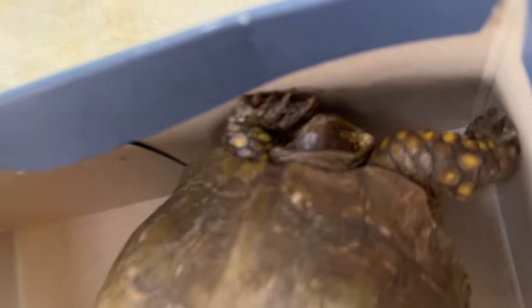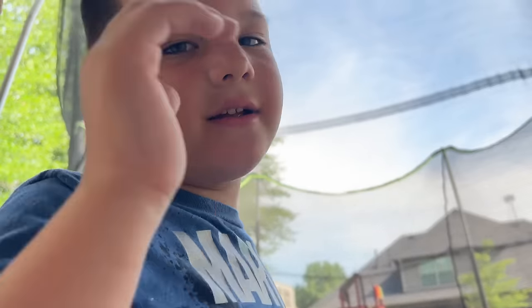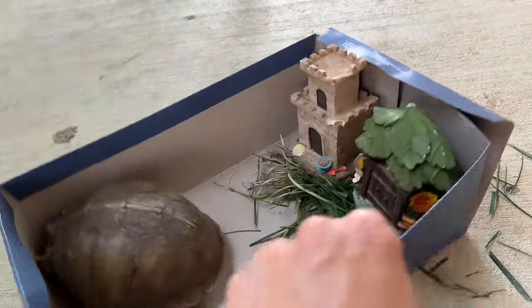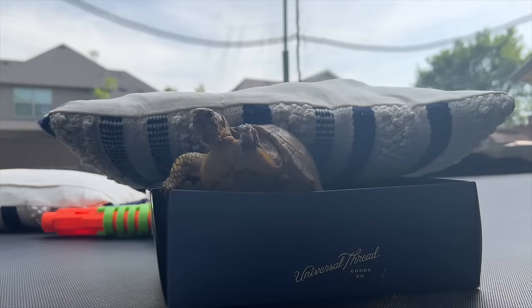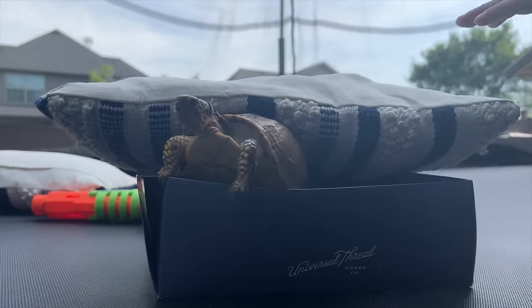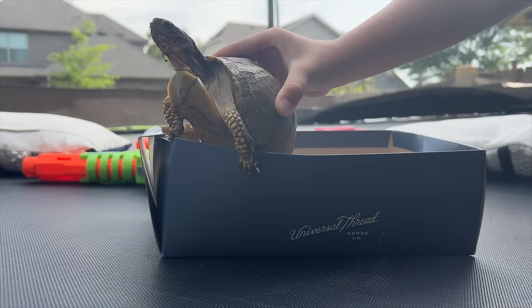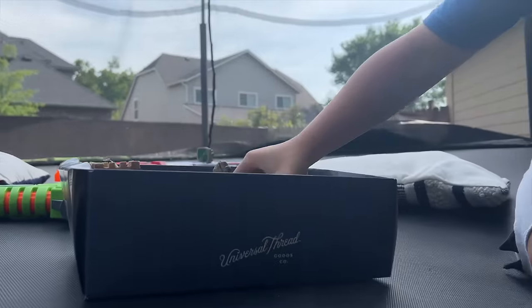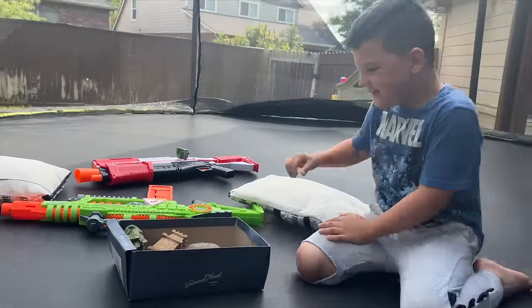We need a lid because of escape. Well, we're not going to keep him. Yeah, forever. We're just going to keep him for today and then let him go at the pond. Yeah. We need to find Mr. Turtle. Hey. You think we should go ahead and take him to the pond? Yeah. Got him? Oh my god! He just tipped over his house! Uh-oh. You got to fix it for him.